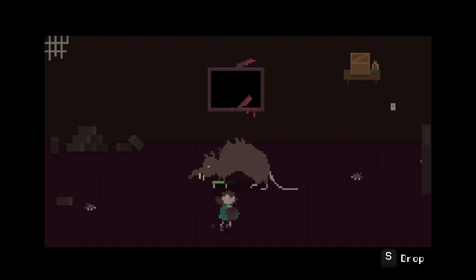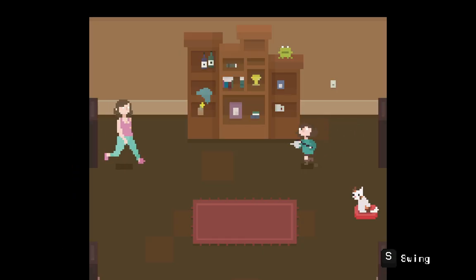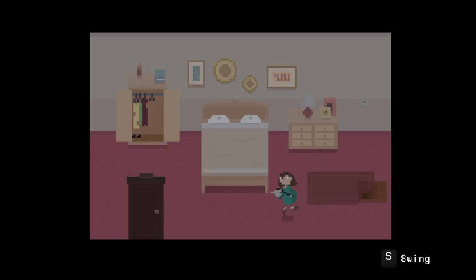Now, go to the storage room and grab the bucket and the axe. Go to the kitchen and place the bucket. Now, go to the parents' bedroom and grab the shotgun and the slingshot. Now, search for the small frogs.